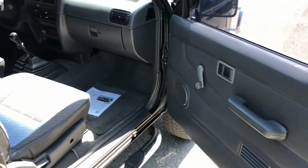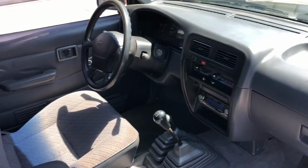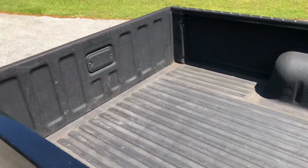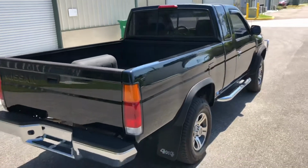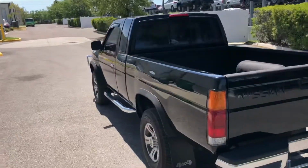It cruises, shifts so smooth. All around phenomenal car here. Show you the back there. Very, very well taken care of. Bed's in great condition. Backside view. Jump up into the front real quick.